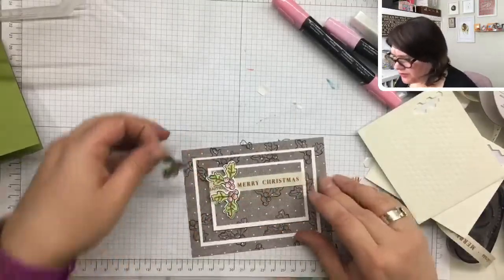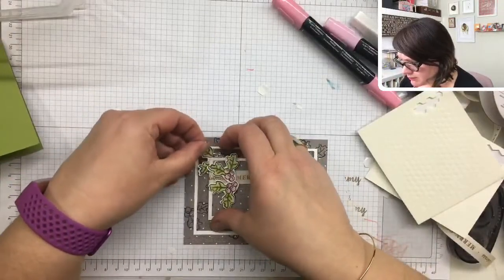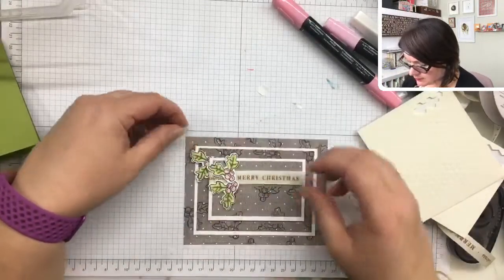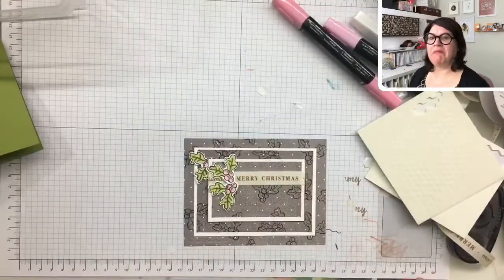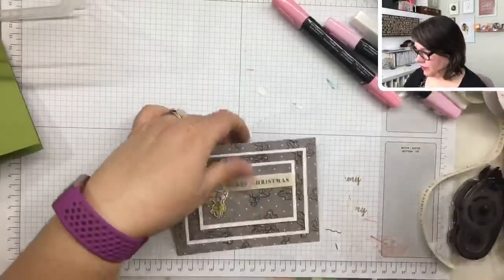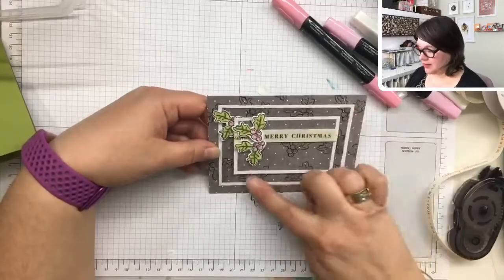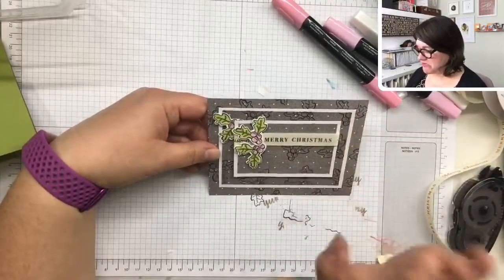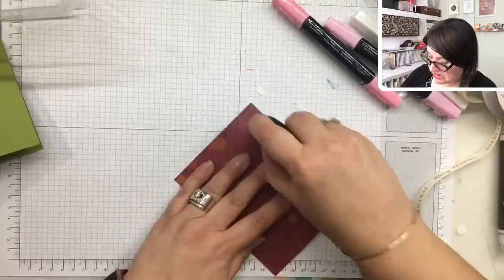So how did I do it over here? Oh, I tucked it underneath somehow. Okay, we'll go like that. There we go. Okay. Pretty. I like these colors. I really like it. And I didn't know if the black would be too dark, but I think it goes. It's going well.